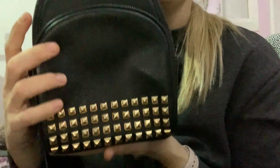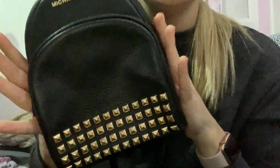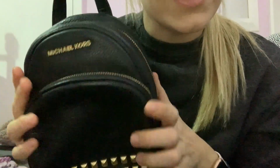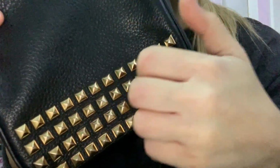Okay. So of course we have this studding here, which I really like because it just adds a little something to a very standard, plain, ordinary bag. Just adds a little something. Like this. Hardware will not scratch, so you won't have any scratches on here or discoloring or anything like that. It's the highest of quality. Okay.